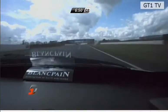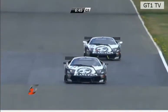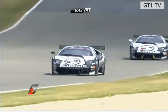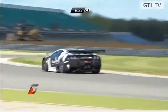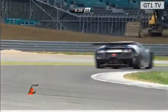But if he gets a bit too close, obviously he's going to find it more difficult because he's going to start being held up. So as you can see now on the screen, he's getting probably a bit too close because he's going to lose out. He looks quicker, but he's not going to be able to pass that car because he is on a qualifying lap as well.